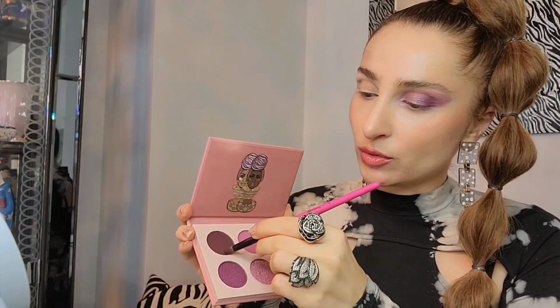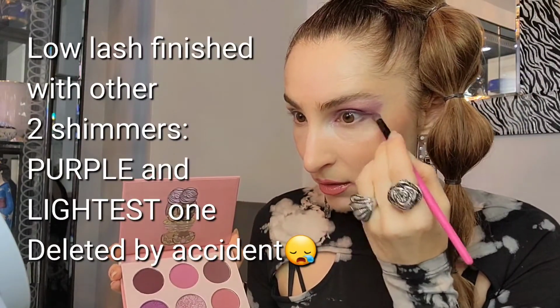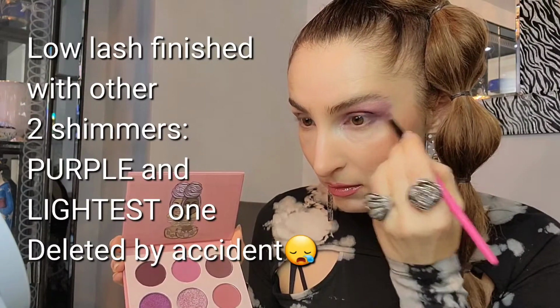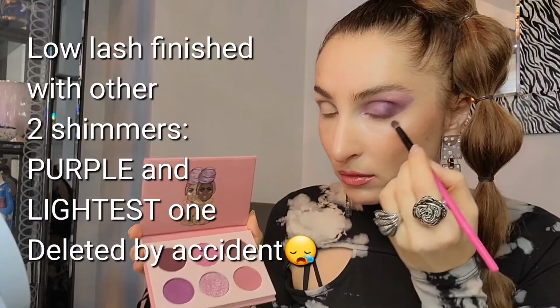Okay, now we're going to my low lash, and I'm thinking I'm going to go again with this darker shade and just bring this eye kind of together like that. This color is so good, this one, the dark one. I love it. So this is my final look.